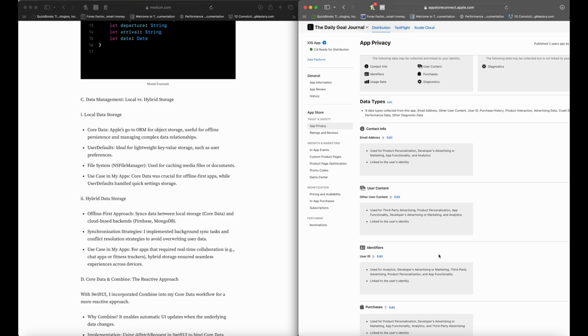That part is really critical, but Apple prioritizes, and there's a faster review, if you have a local-based app where no data is collected. The approval process is a lot quicker whenever there's no data being collected in itself.